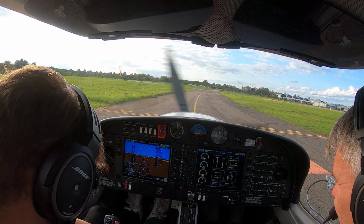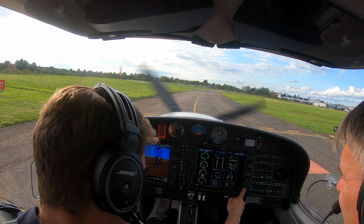Aero 564 descending on dead side. Report descending dead side, Aero 56.